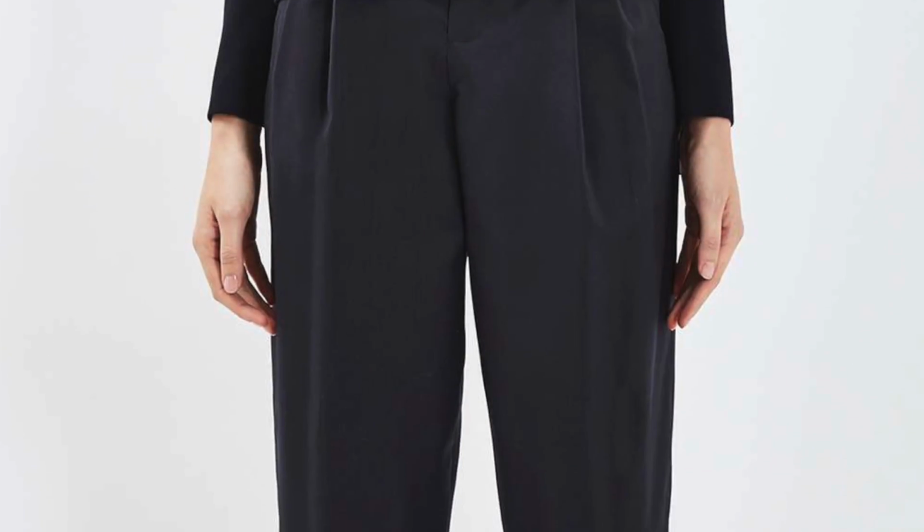So I like my trousers to be quite cropped, and Topshop Boutique do a really nice style, which is kind of like slightly wider leg, and it's cropped and it's turned up. And I have those trousers in about 3 different styles.